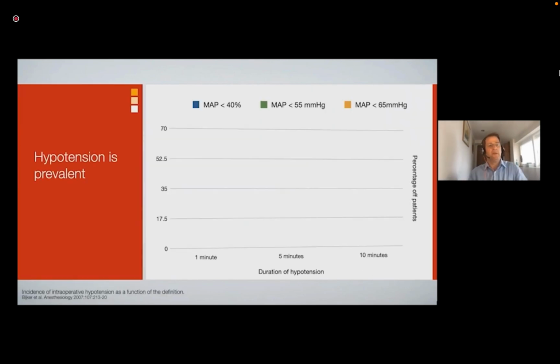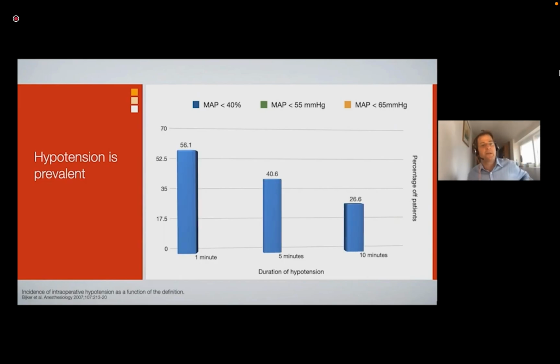So hypertension is associated with poor patient outcomes. We know, or we've seen, that treating hypertension may actually improve those outcomes. But for hypertension to be a significant problem worthy of our attention, it actually needs to be prevalent. This is from 15,000 patients looking at different durations or definitions of hypertension. If we pick things we know are intuitively bad for patients, so here we have a mean arterial pressure of less than 40% of your baseline value. So almost half your baseline mean arterial pressure.